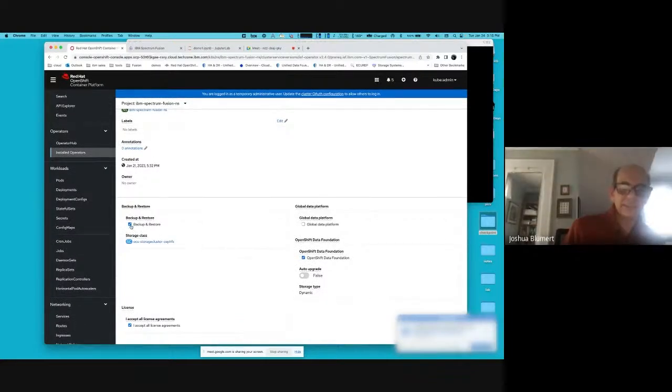I'm providing backup and restore, which the marketing folks would call data protection, but it's backup and restore to you and me. And I'm providing OpenShift Data Foundation. That's my foundation for storage. And I have a third storage class here called the Global Data Platform. So believe it or not, IBM had software-defined storage of its own before Ceph. In the early days, it was called GPFS.